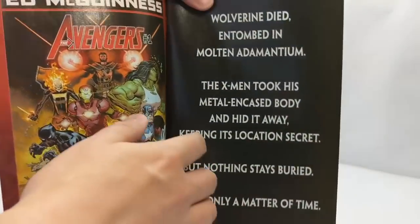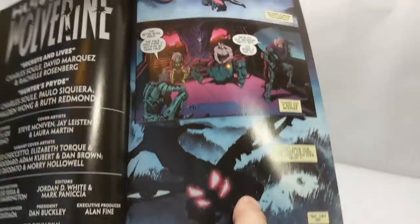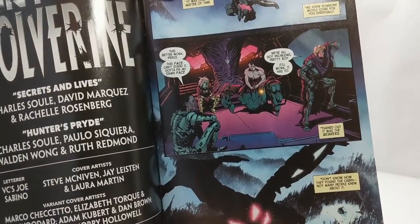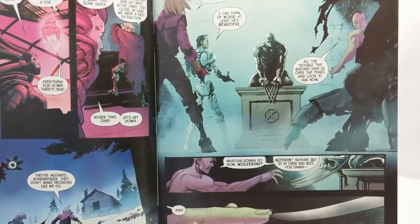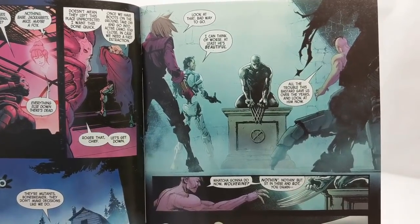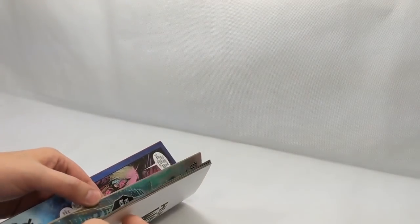I love this. Wolverine died, entombed in adamantium. It's so cool. The issue actually starts off with the Reavers, and they've discovered the location of Logan's body. And I don't know if anyone has read it, but the X-Men actually took the body and left it in a cabin out in the woods. And they want to capture the body and take it in because it's worth a fortune, not only for the adamantium, but for the genetic material that is Wolverine.